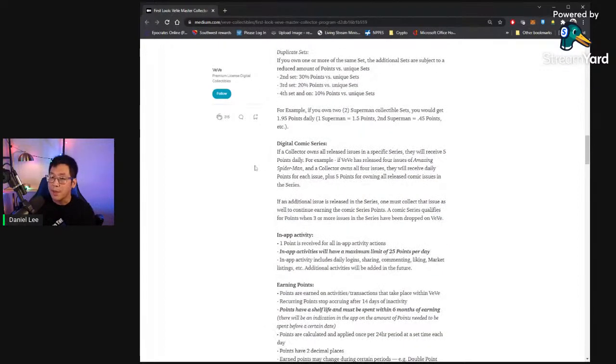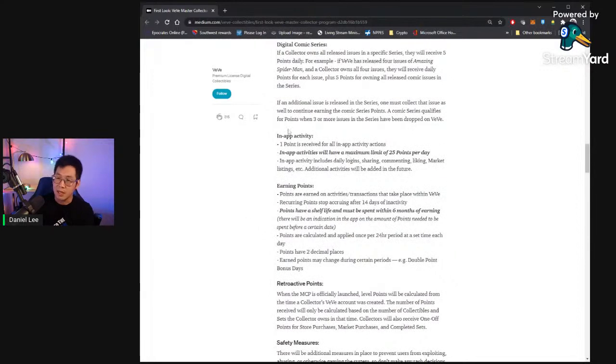So, comics. If a collector owns all released issues in a specific series, they will receive 5 points daily. For example, if Veve had released 4 issues of Amazing Spider-Man and a collector owns all 4 issues, they will receive daily points for each issue, plus 5 points for owning all released comic issues in the series. In-app activity: 1 point is received for all in-app activity actions, with a maximum limit of 25 points per day. Things like daily login, sharing, commenting, liking, market listings, etc. This is actually really big. I think it's really rewarding people for using the app, and I think this will matter once we get even larger. This is going to be a bigger deal, I believe.